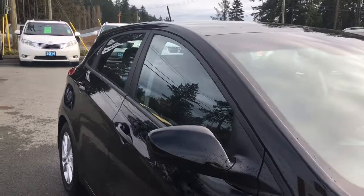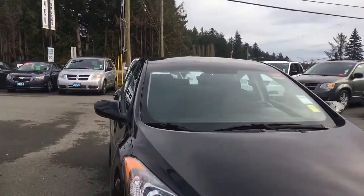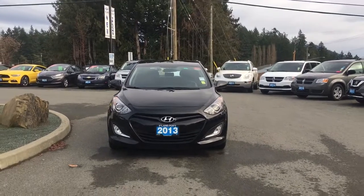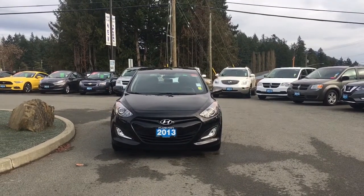Sleek styling, tinted glass, powered side view mirrors, halogen headlights, fog lights, and so many more reasons to visit us at Island Ford Superstore, BC's #1 rated Ford dealer.